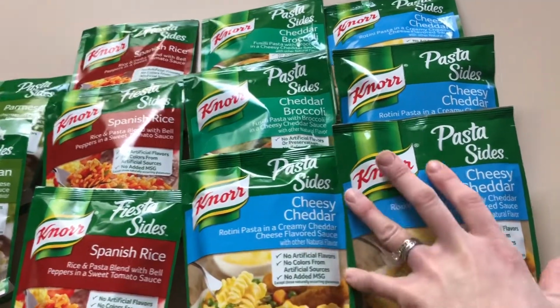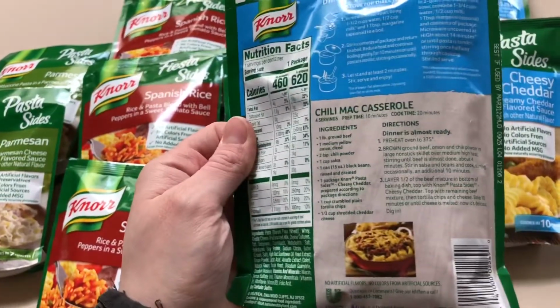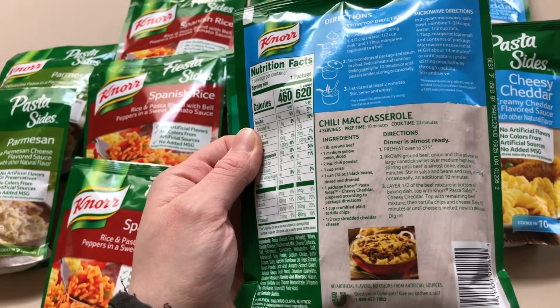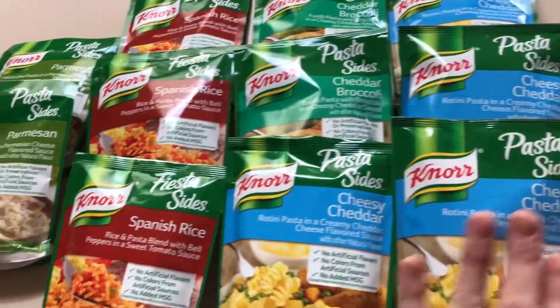Lots of different things. And these things even have like recipe ideas on the back. That actually looks pretty good. I'll probably change up some of the stuff if I decide to make that. That's what I'm doing with that.